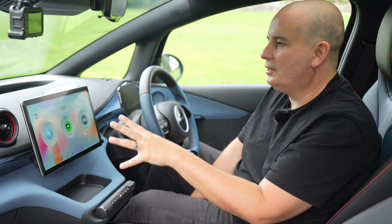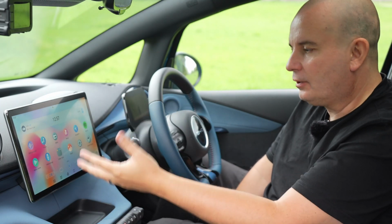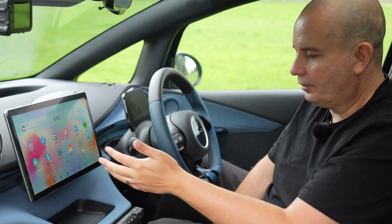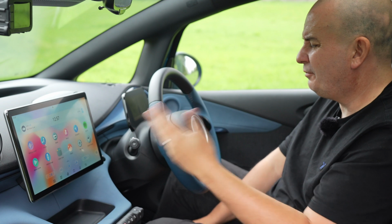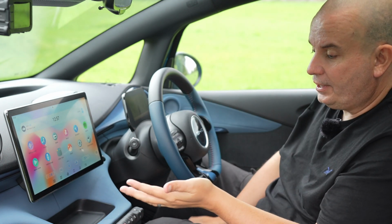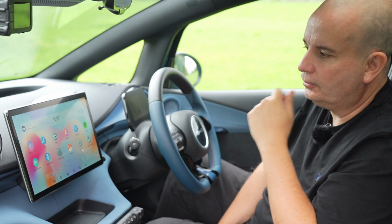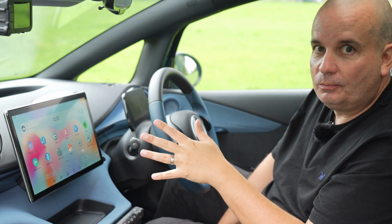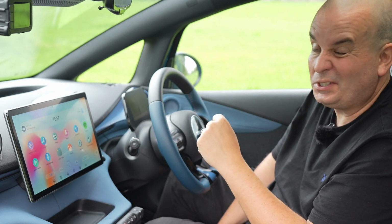The screen's actually nice and crisp and bright and clear, and despite the fact that things like your aircon controls are built into the screen rather than having separate physical buttons and dials for them, and your volume, the only place you can adjust that is sort of up here on the steering wheel. Despite all that, this works very well, and it's certainly one of the more intuitive systems to use on the market at the moment, I would say.